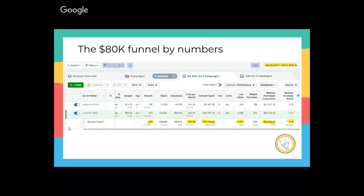part of the dashboard in the ads manager that Facebook has. When you run Facebook ads, you can see the results: how many times your ad was shown, how many people saw it, how many clicks they did, how many comments they did. Everything is there. So I'm going to show you a couple of interesting things here. This is the funnel from April 26th, when I started running it last year in 2017, until October 5th. So what do we see here?